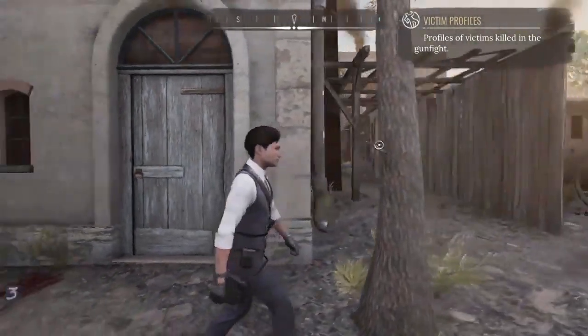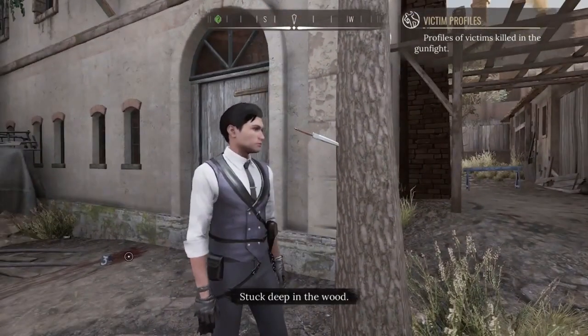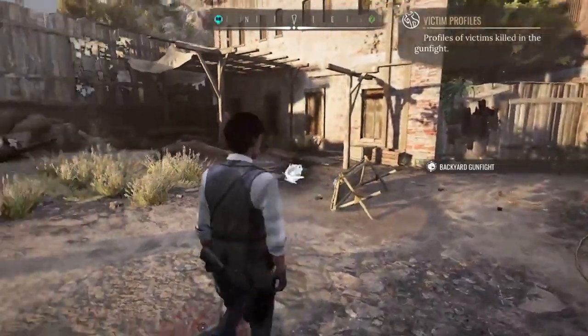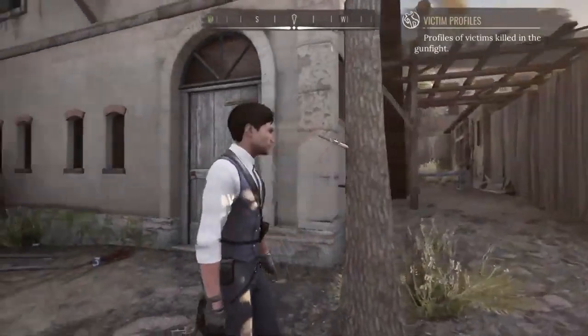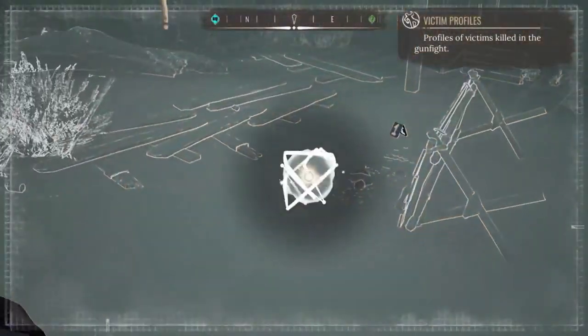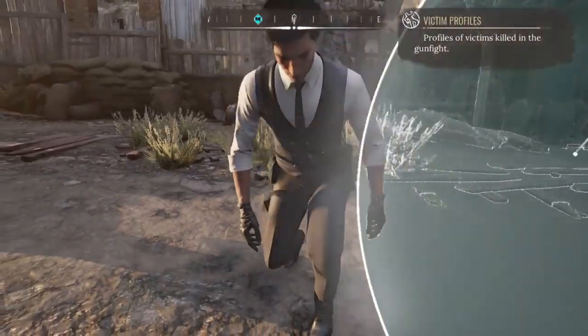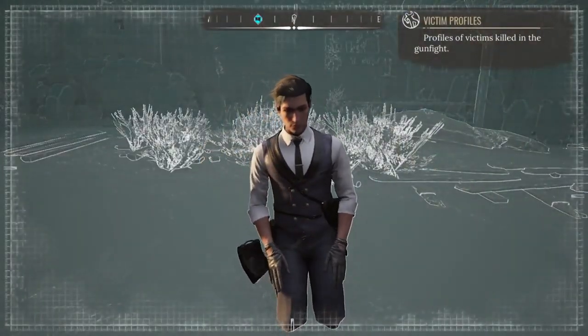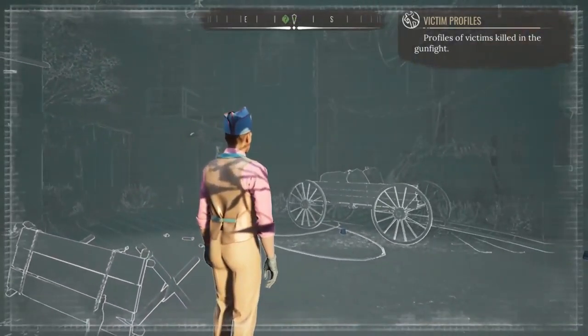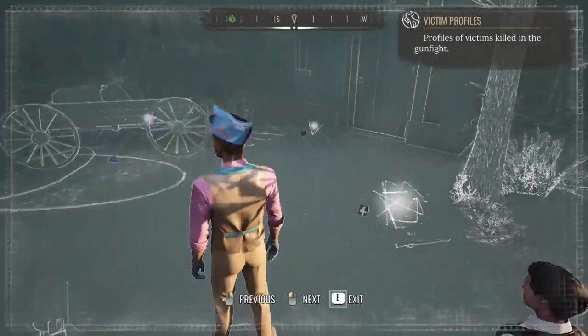Okay. This is the evidence I'm missing? Deep in the wood. Okay. There we go. It's just this one thing here that I did not see. Oh boy. Okay, so it wasn't the pinning of the evidence, I just missed an evidence, unfortunately.